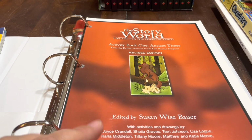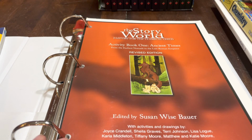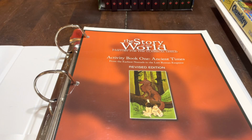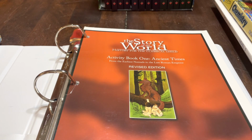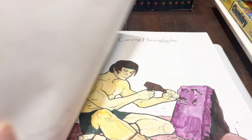For history, we did The Story of the World. We did some other things as well. I was worried Story of the World would not be in depth enough for what we wanted, but the more that we went through it, the more I liked it. I think it's a fantastic program. Love the book on CD, and I would definitely recommend getting the activity book. This is part of what made it so great.